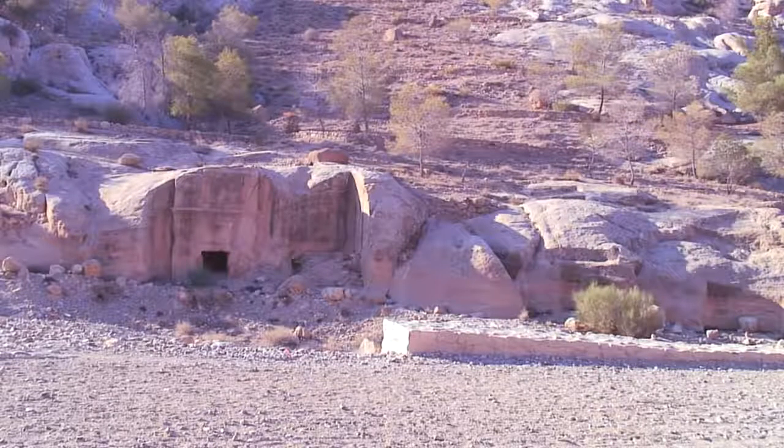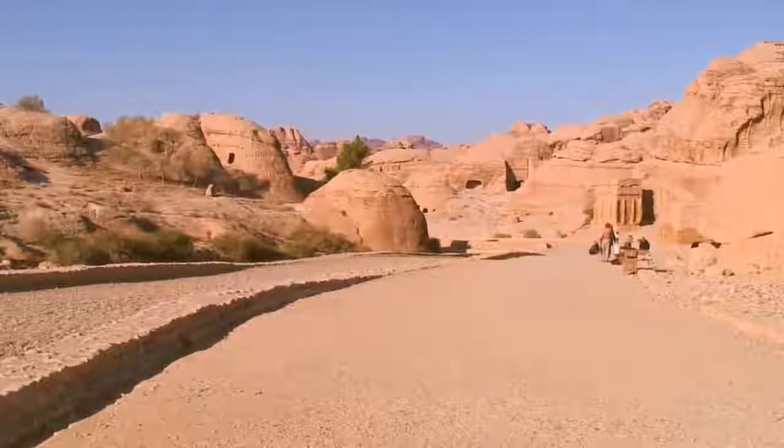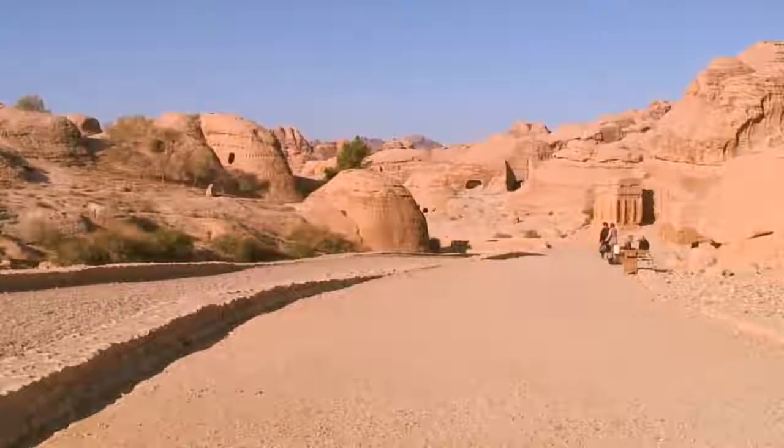Petra, the ruins of the ancient kingdom of Nabatea, located in what is now the country of Jordan. Over 3,000 years ago, according to the Bible, the prophet Moses supposedly struck a rock roughly a kilometer from this spot, making water gush forth to quench the thirst of the wandering Israelites.